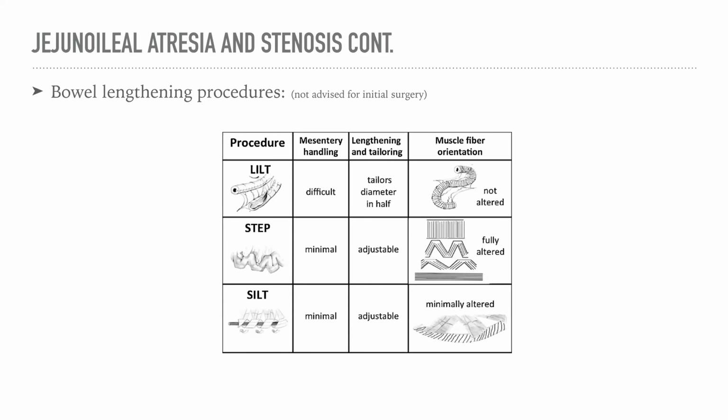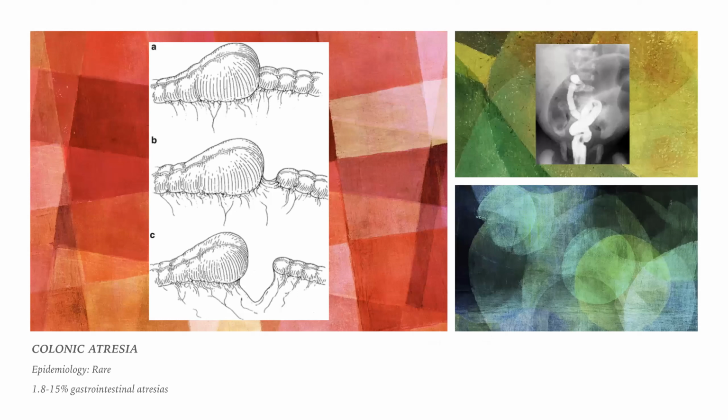This is more for interest's sake: bowel lengthening procedures, like I said, are not advised at your initial surgery, but there's the longitudinal intestinal lengthening and tailoring procedure, otherwise known as the LILT, which does gain you length. I think it's technically quite difficult and does place a lot of pressure on the mesentery when doing it. Then you get the serial transverse enteroplasty, also thereby gaining length, but changing the configuration of the muscle fiber orientation, and a slit procedure. The colonic atresias we won't go through at this point, and that concludes the talk. Thank you.